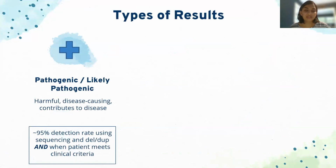A big part of what I do is talk about the types of results we can get. So one of the types of results we can get is called a pathogenic or a likely pathogenic variant or a mutation, also called a positive result. So that means we found an answer. We know you have HHT and we know why you have HHT. Once we know why you have HHT, we can use that information to test family members.